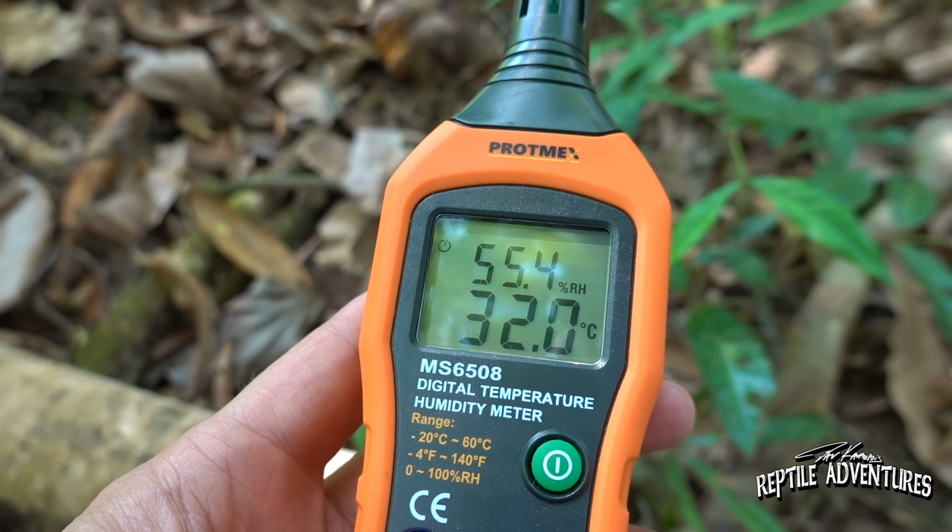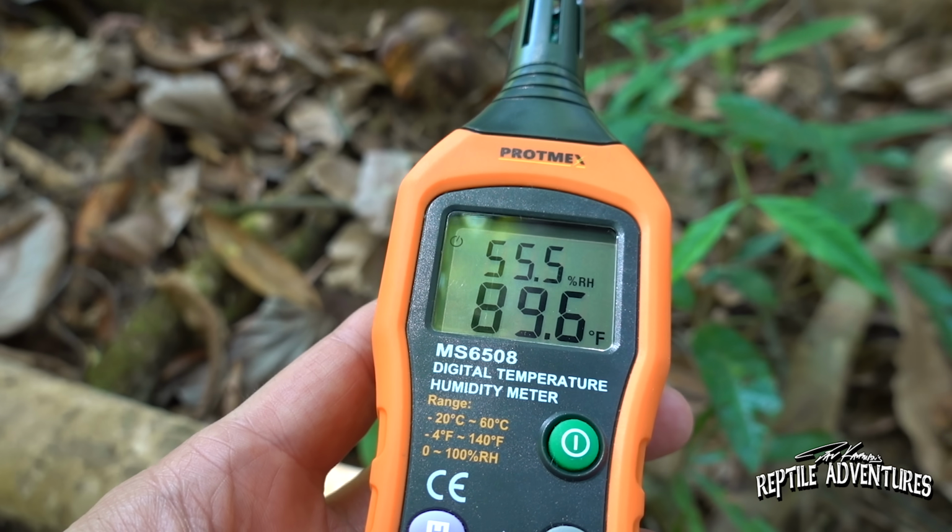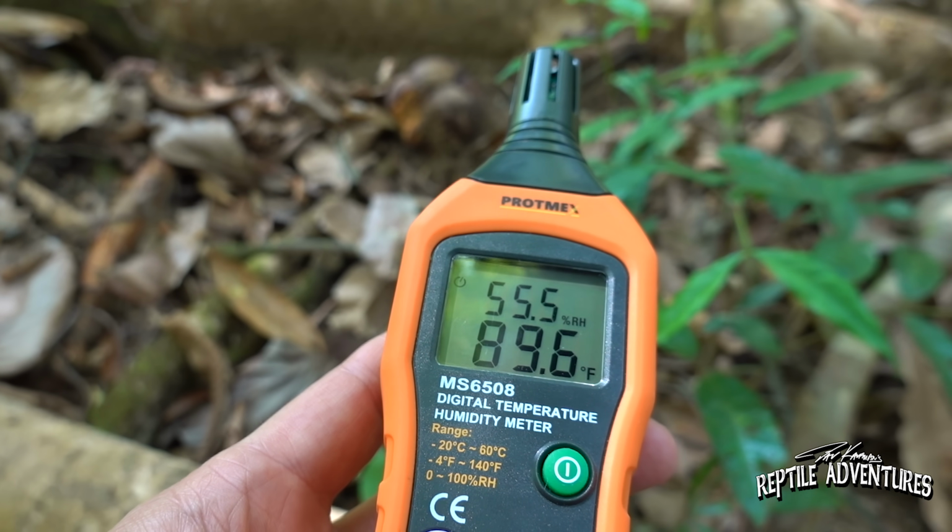So I'm going to take some temperature and humidity readings right here where we just saw that water monitor. The humidity during the day is about 55%, and it's 32 degrees Celsius, which is 89.6 degrees Fahrenheit. So this temperature reading is right now at midday, and the monitors are out active. This is their active period. They are actually out here moving and hunting and foraging at about 90 degrees ambient air temperature. So in your enclosures, that is the temperature that you should be keeping your enclosures during the day. And again, about 55 to 60% relative humidity in your enclosures.